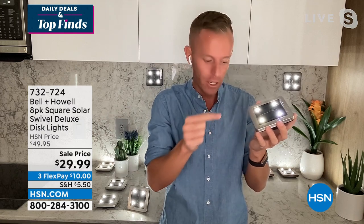We have many of our disc lights. This is the only square version with the swivel, by the way. So if you're curious, you've seen disc lights before, they're usually round. This is the square version, and you're getting the swivel. I'm actually going to put this one down because it's dripping all over me. And here's the one with the stake.